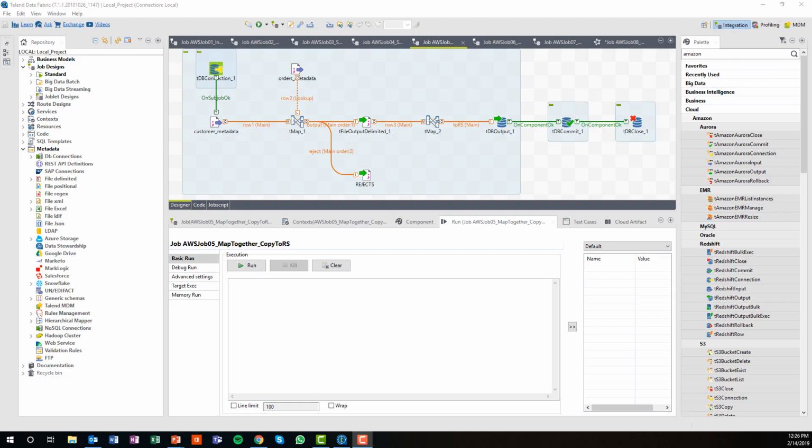Here we are in the Talend Studio. This is our design interface for building our jobs that will run within the AWS environment. On the left-hand side, we have our repository, which is our collection or library of all of the jobs and preset configurations that we have. Within the job designs is where we have our library of all the jobs that we've built in the past, connected together with all of the people that I have in my work group.